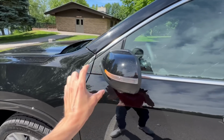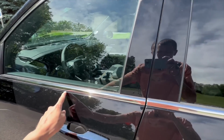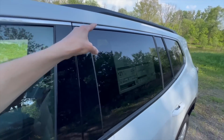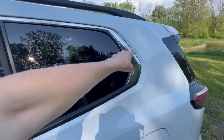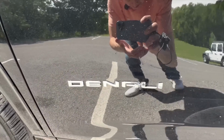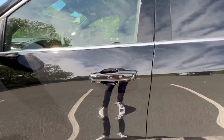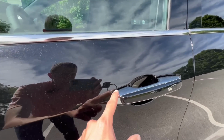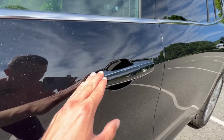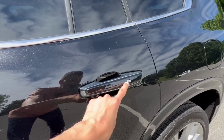They're beautiful. And then this is also Denali specific, is this chrome trim on the bottom here. If you get an Elevation, it's only going to have a chrome strip up top that will end right there. On the door sides as well, you do have these Denali specific badges on the driver and passenger doors up front. And then around your door handles, also Denali specific, is this chrome trim. So that makes the door handles a little more elegant, a little more pretty looking. And you have that passive entry on the front door handle as well as the rear door handle.